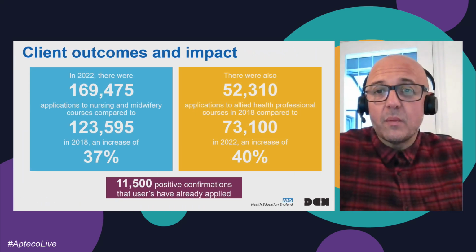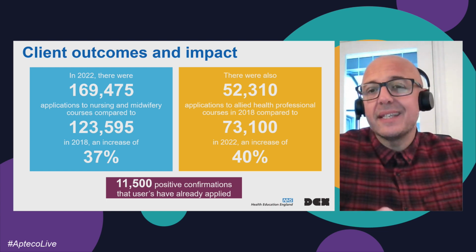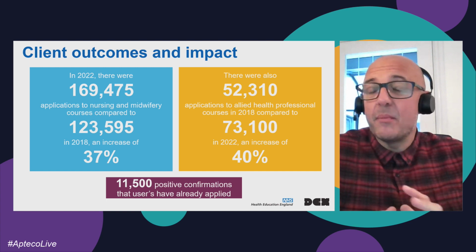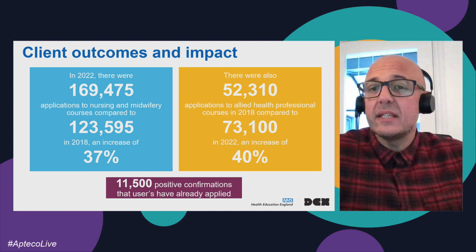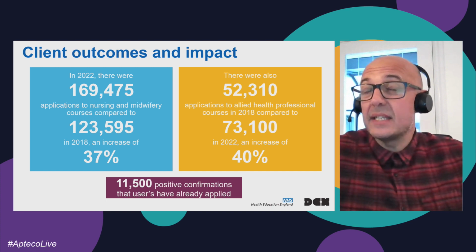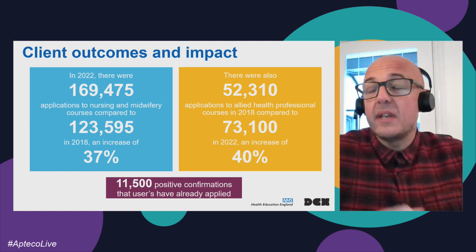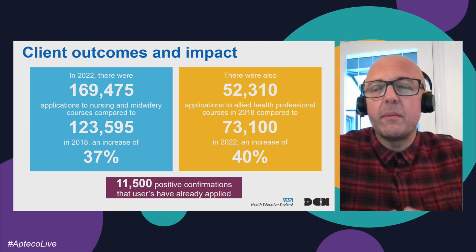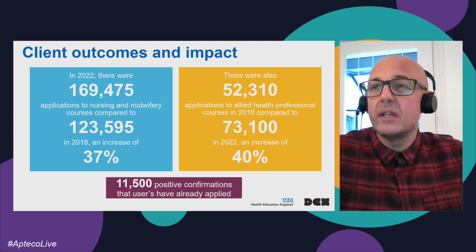For us, one of the biggest outcomes of our work with DCX has been that since we've been running these campaigns, we have seen significant increases in applications to a number of different NHS roles. As you can see here, we've seen a 37% increase in nursing applications in 2022 compared to 2018, when we weren't running these campaigns. And in the allied health professions, which includes professions such as physiotherapy and radiography, we've seen a 40% increase in applications in those same years.